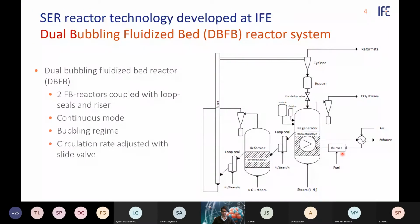The way we work in this system for the later test is with a dual bubbling fluidized bed reactor, where we have the reformer in the first stage, and as I mentioned before, once the catalyst and sorbent reach their capacity, we need to tailor the circulation rate. The materials are then passed through this riser and reach the regenerator, where we bring the sorbent back to its natural capacity and then inject it back here.